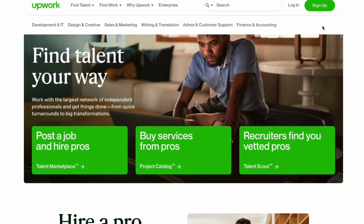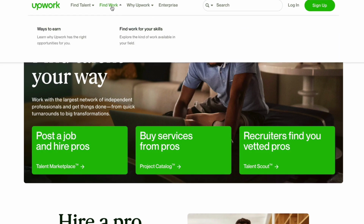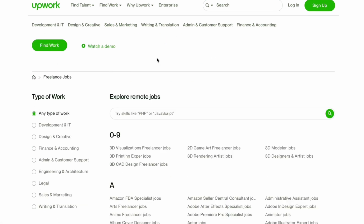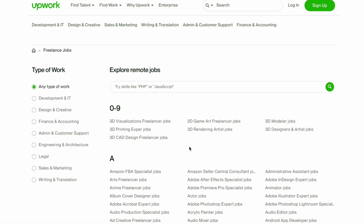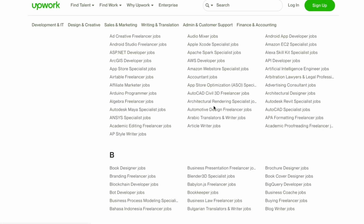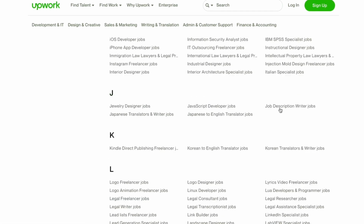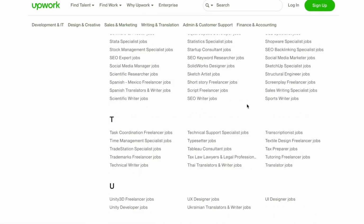You don't even actually have to be logged in to see the current jobs on the marketplace. So what you can do is go to Find Work, and you can find work for your skills. Now, you should have your profile filled out, so it's going to kind of know what you want. But look at all of the jobs that you can apply for. If you have a skill in anything, like graphic design, anything, then this is something that you can do.